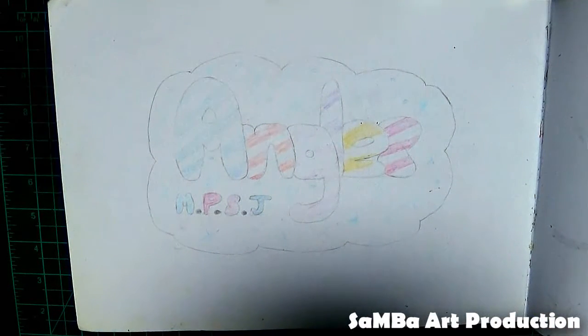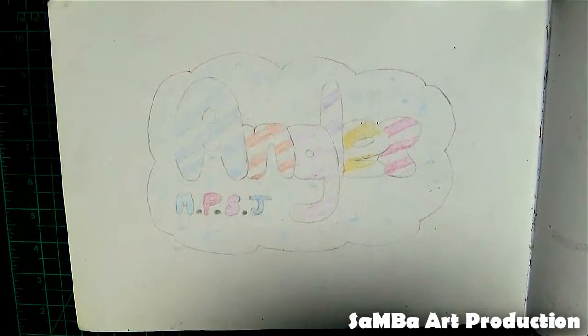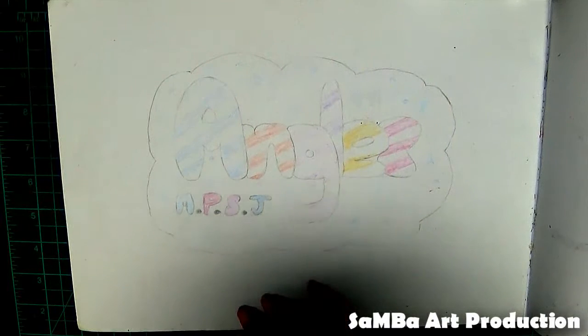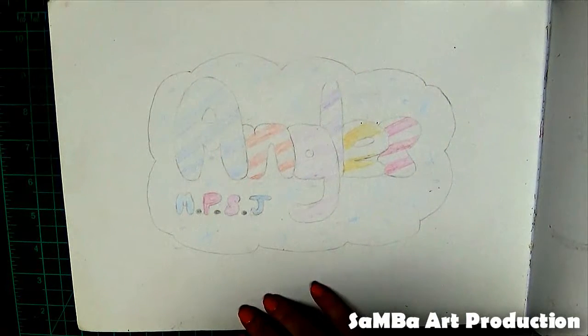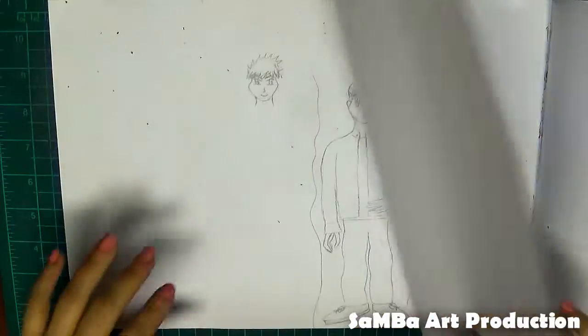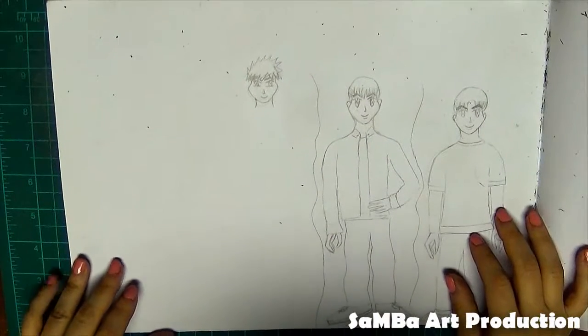Angels? What are these angles? This is spelled wrong. This is angles. I wanted to call them angels, but they came up as angles. MPSJ. Oh, that's the initials of every name of the band. What's next? Ah! The male version of this angel band.